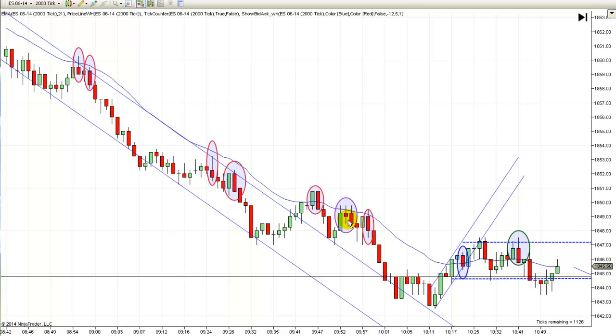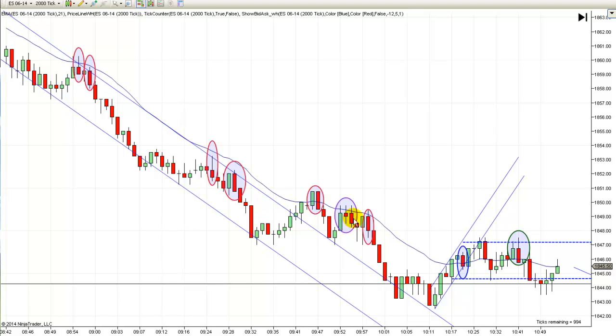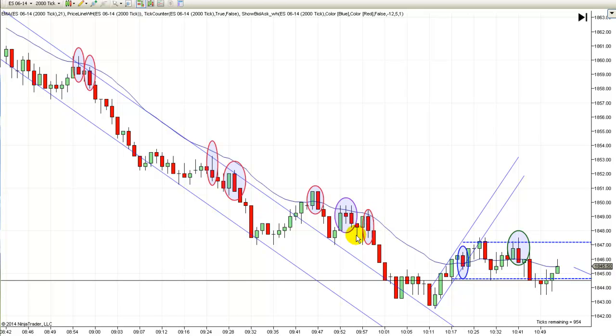And then of course you get the second entry short here. I didn't like this one as much because this is an inside bar. It's a doji. I thought it was better if you did go short right here. I thought it was better to use a limit order or either just wait and see what happens. And then you get the failed second entry long here.